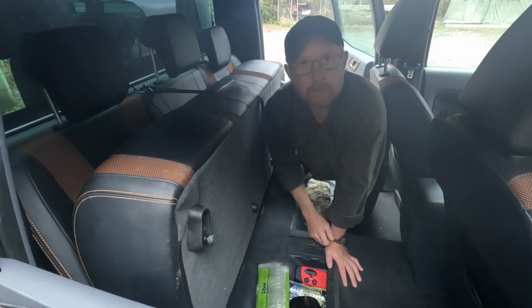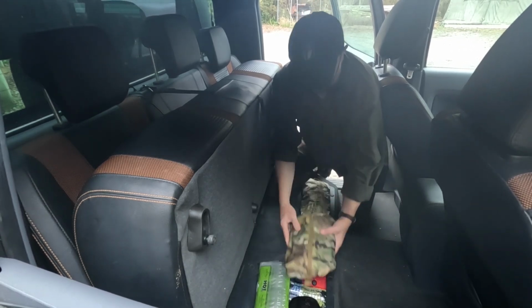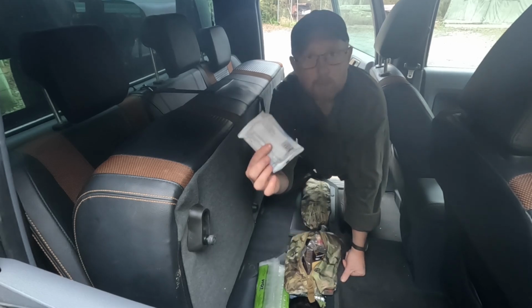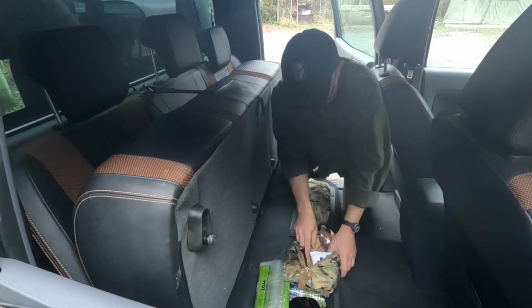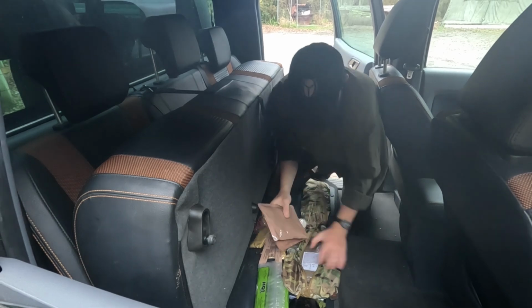This side we got food. So we got emergency rations. So we got some wipes, sweets, loads of drinks, hot chocolate, and a couple of sporks, loads of chocky bars, and a few MREs.